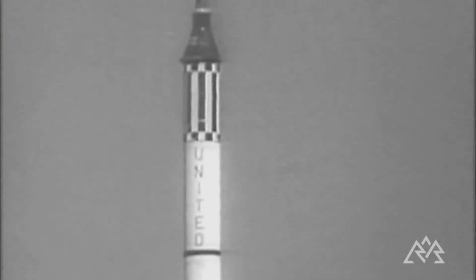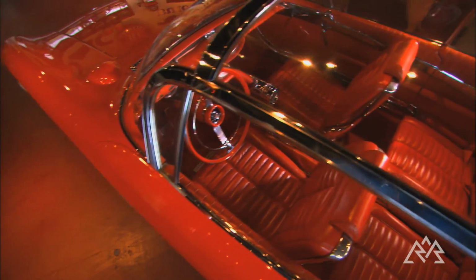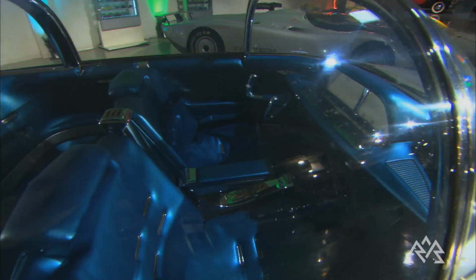And this was the time where the space race was just starting, putting men in space and satellites. The Jetsons were on TV, and everybody thought we were going to be driving flying cars back then. And the vehicles really reflected that. They had a jet look to really everything.